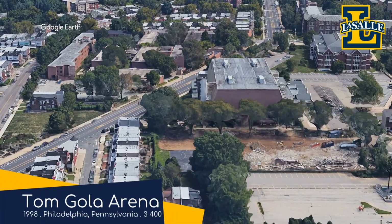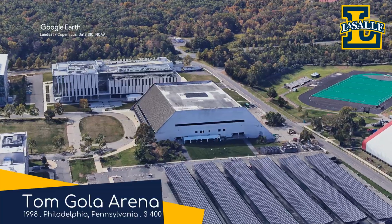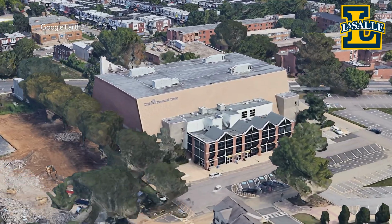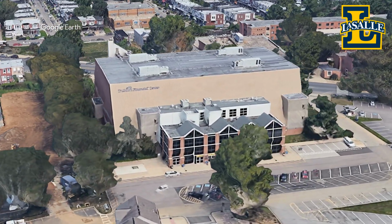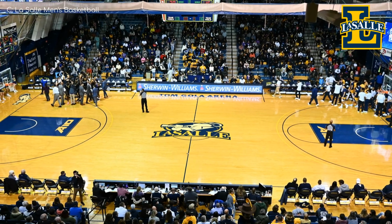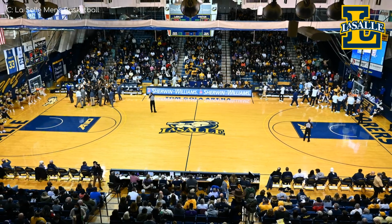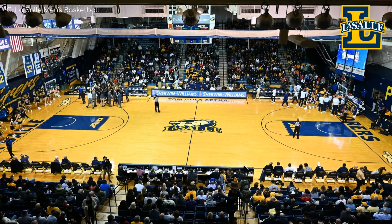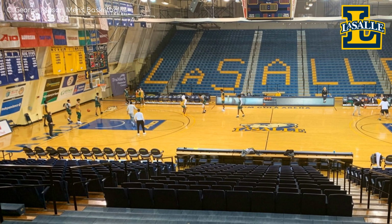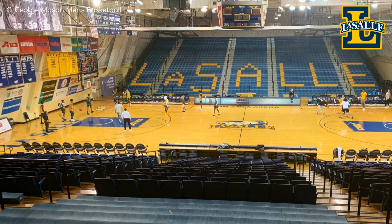Tom Gola Arena, LaSalle Explorers. Similar to Rutgers' basketball arena that we saw in the Big Ten video, this is a trapezoidal prism, which means it isn't necessarily the prettiest, but supposedly it makes for a louder atmosphere, and it can probably withstand a small nuclear explosion. It's the only arena that doesn't have baseline seating at either end. That's probably due to the unusual shape of the outer structure and of course its tiny capacity.